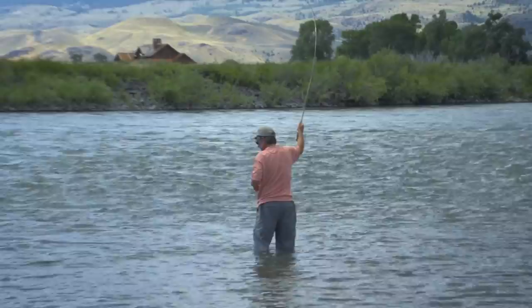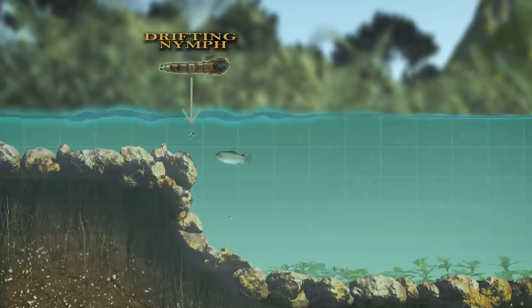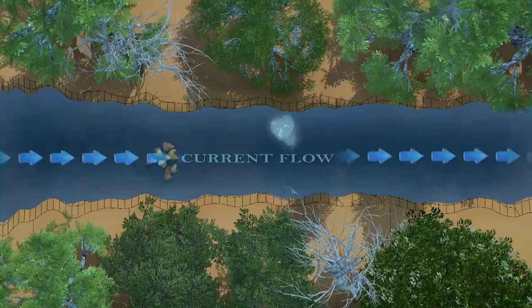In the head of this pool, the riffle dumps swiftly into a deeper place, and there's almost always a shelf at the head of a riffle that keeps trout out of the current but gives them a constant supply of food overhead. Also at the head of pools is a seam on either side of the current that provides that balance between fast water for feeding and slower water for relief from the current.